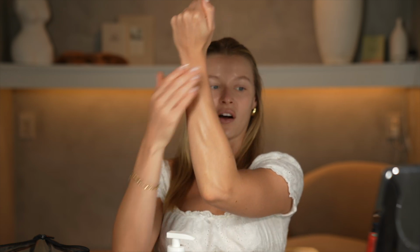But my favorite thing about it, compared to other lotions, is I just want you to see that when I wipe this on, there is zero white cast. Immediately soaks into the skin, and I really love that about it.